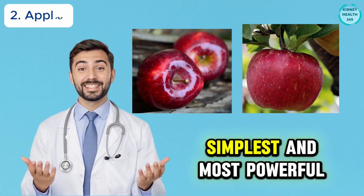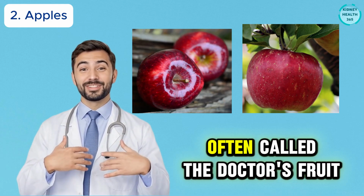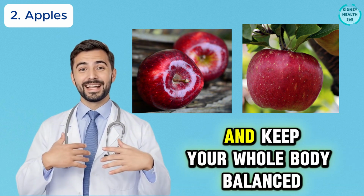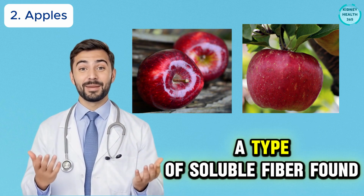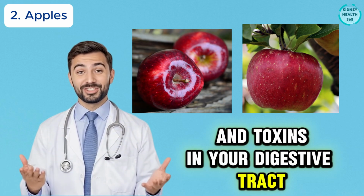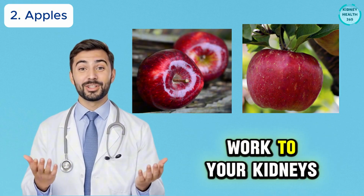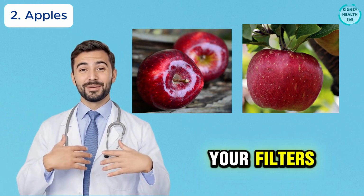Apples are one of the simplest and most powerful kidney-friendly fruits you can add to your diet. Often called the doctor's fruit, apples help lighten the burden on your kidneys and keep your whole body balanced. The key is pectin, a type of soluble fiber found in apples. Pectin binds with cholesterol and toxins in your digestive tract, helping carry them out of the body instead of leaving all the work to your kidneys. This means less strain on your filters.